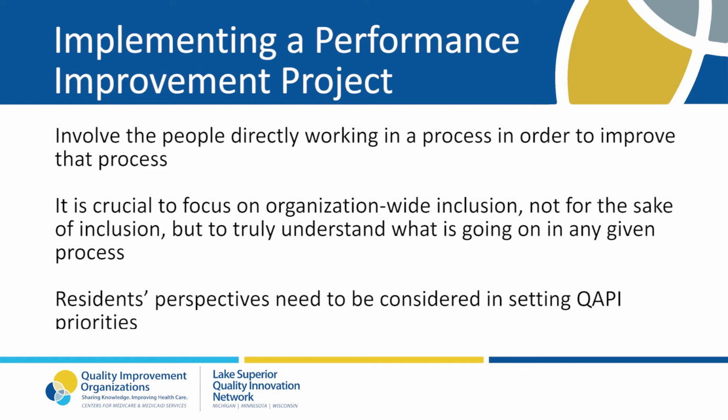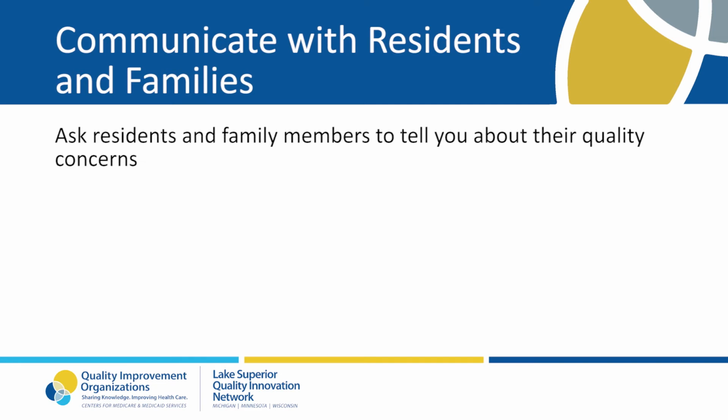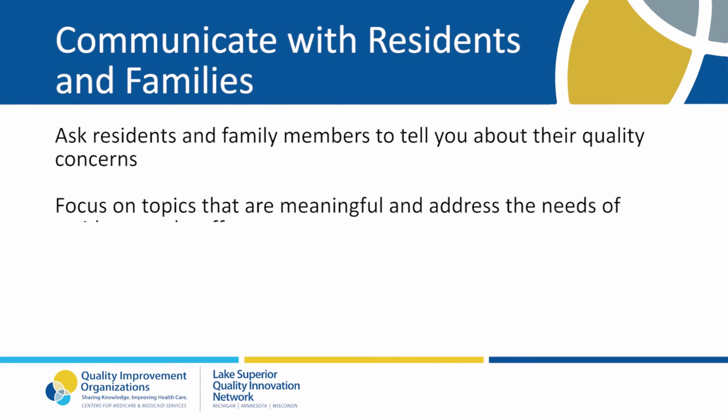Residents' perspectives need to be considered also in setting QAPI priorities. Solicit residents' viewpoints, talk to the residents and families about quality as they experience it. Remember to communicate with residents and families. Ask them to tell you about their quality concerns. Focus on topics that are meaningful and address the needs of both the residents and the staff.